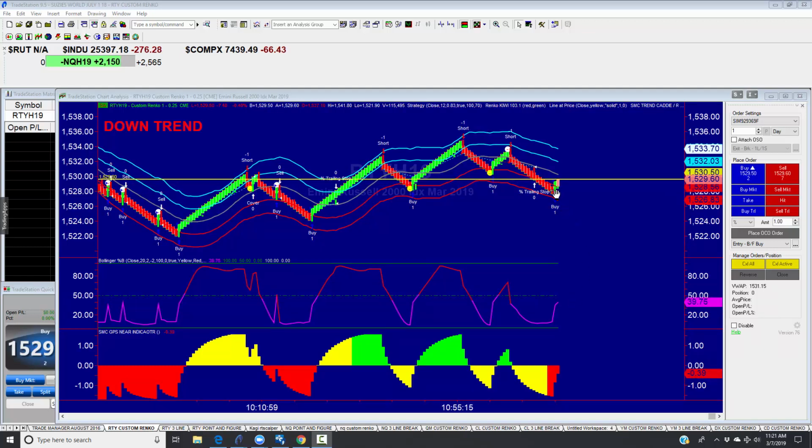Now, I wanted to show you the strategy just put in an order here, but you don't see it up there because I actually turned it off. Okay, I turned off the machine. But did you see it light up? Buy. Hey, you should have bought. You didn't buy. Let me show you something.